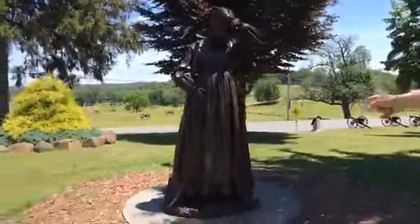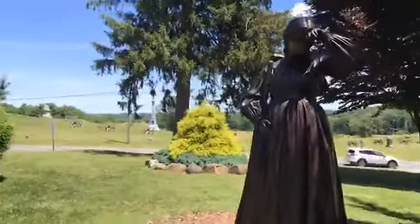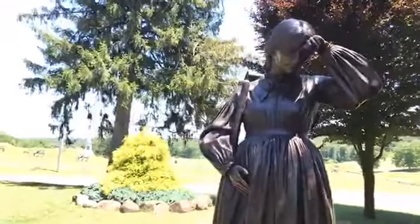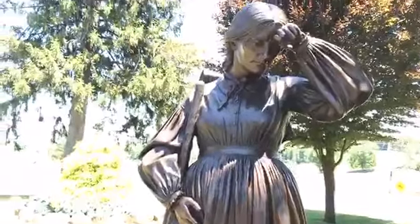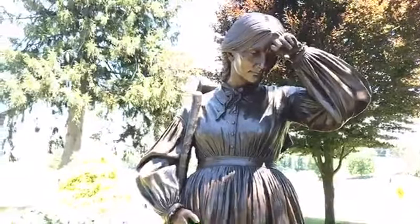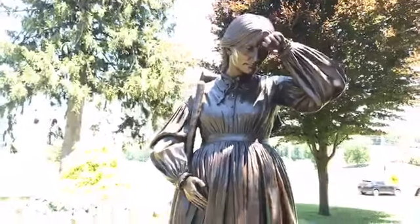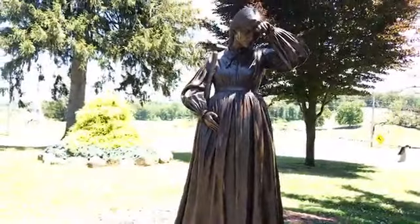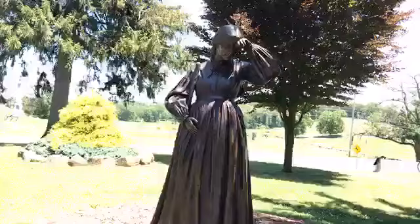This monument is called the Gettysburg Women's Memorial, and it was put up in 2002. It was executed by sculptor Ron Tunison. Ron was an excellent sculptor, and he unfortunately died unexpectedly a few years ago. It shows a very tired and worn Elizabeth wiping her brow as she takes a brief break from burying dead Union soldiers.